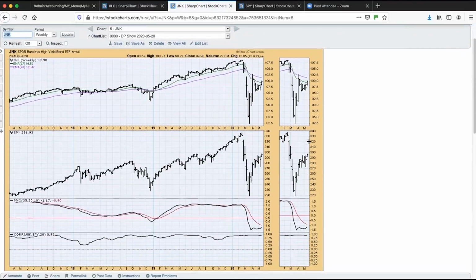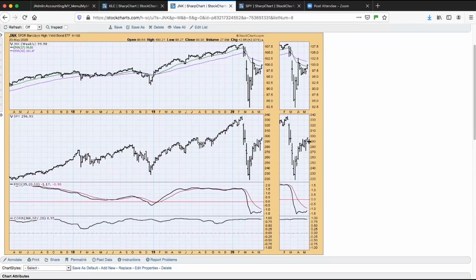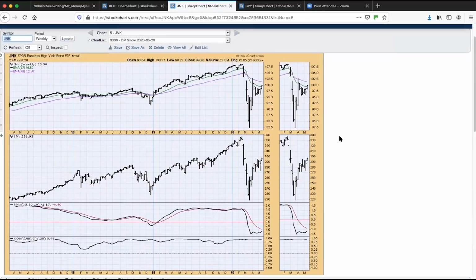Somebody had asked us to cover junk. Maybe I did last time, but I was looking at the chart and I noticed, here's SPY and here's the junk bond ETF. They look very similar. Just an oddity. And look, it's almost a completely one-to-one correlation. So that's my grab bag for the day.